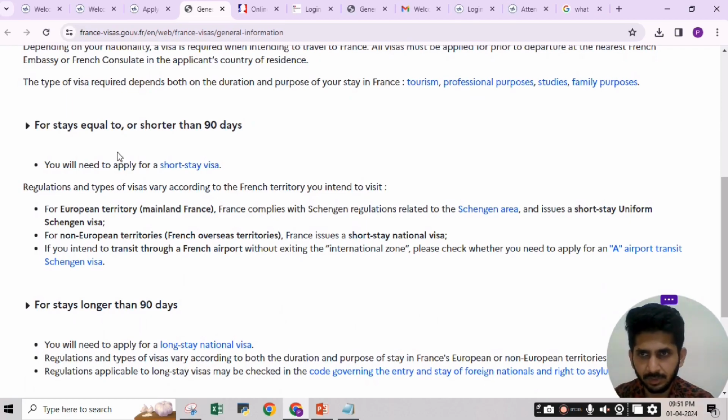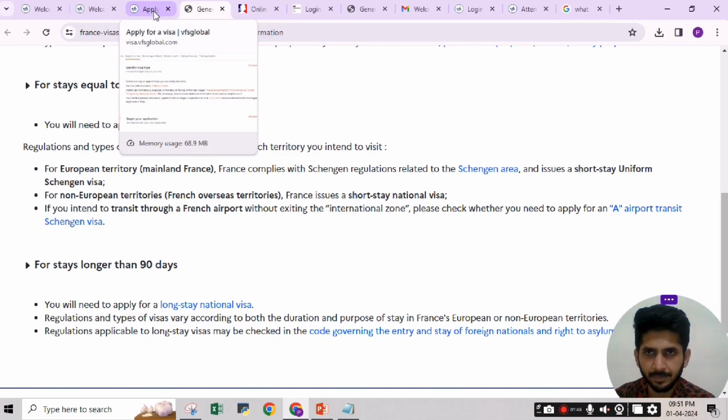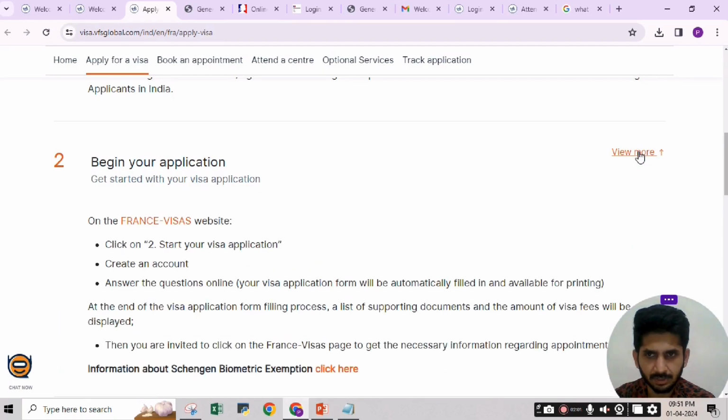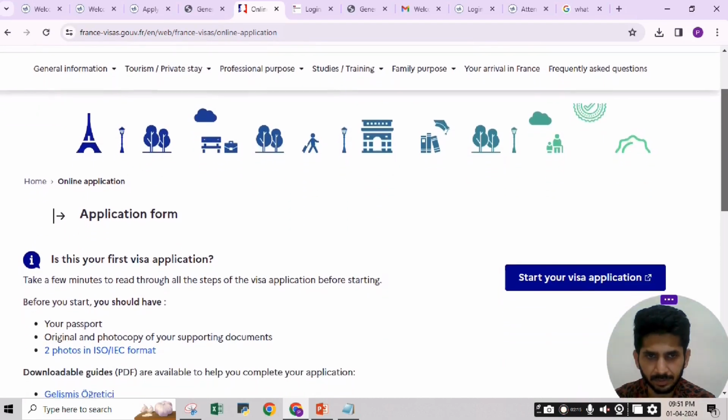There is one kind of visa which is for the short stay, that is 90 days, and also there is a visa for the longer stay, more than 90 days. Okay, so for our case we will be applying for the short stay visa, that is 90 days. So what you need to do is click on begin your application. Once you click on this France visa website, from this VFS Global website it will trigger to the France official government website, the embassy website.